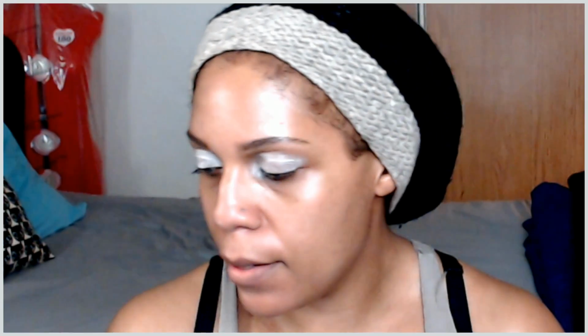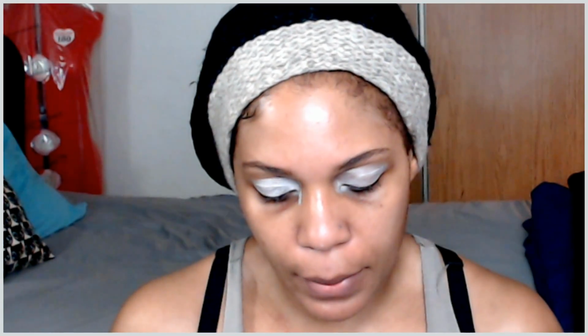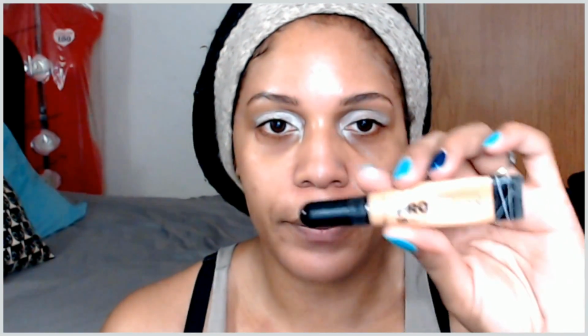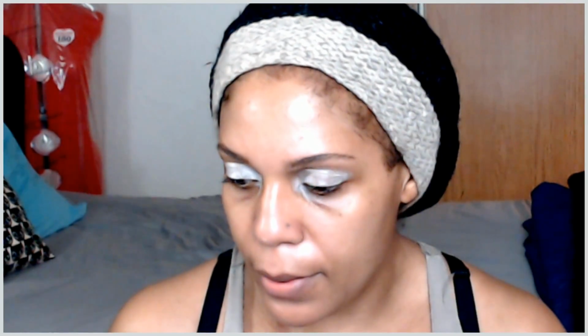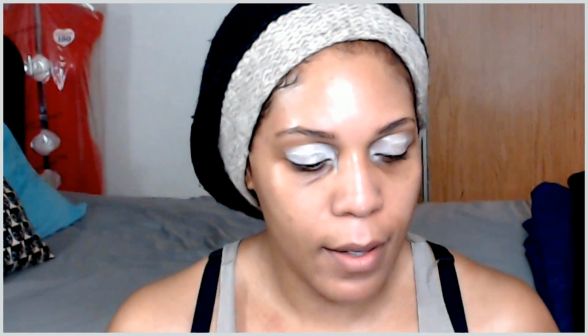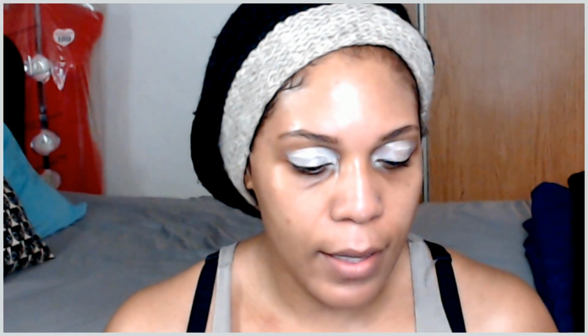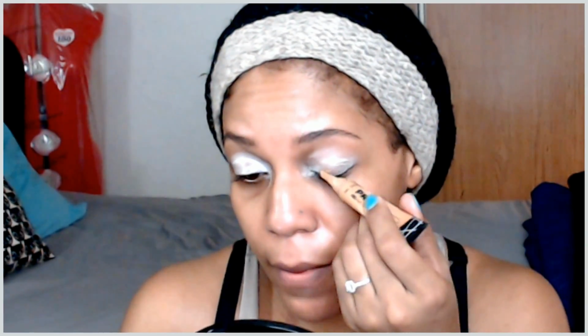Okay, so let's see. I'm going to grab my LA Girl Pro Conceal Concealer. That's this one. This one is in the color Fawn, but I do have other colors around here somewhere. I like to use the concealer on my lid after I've primed my eyes. Sometimes I'll use just a concealer, but I've noticed if I prime my eyes first, then I don't have as much creasing.